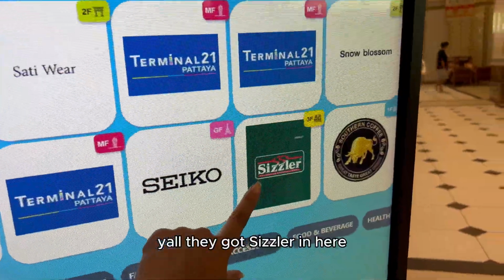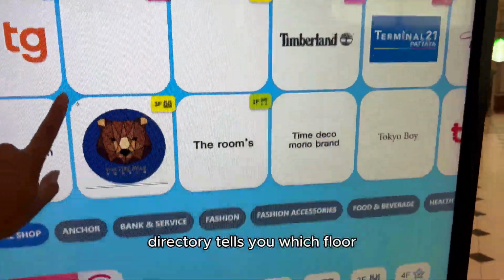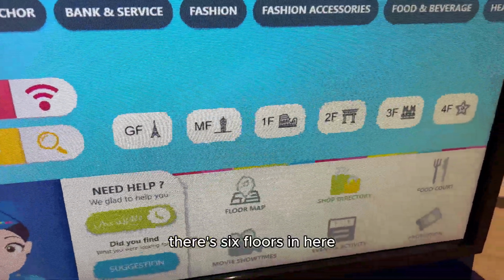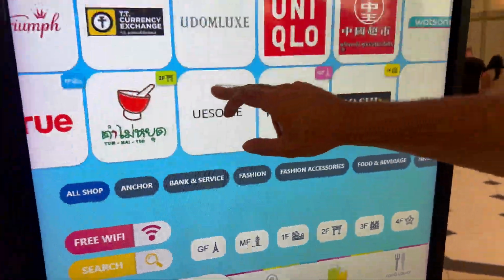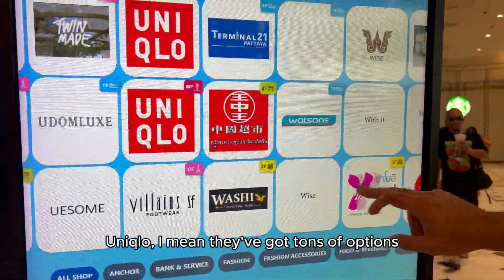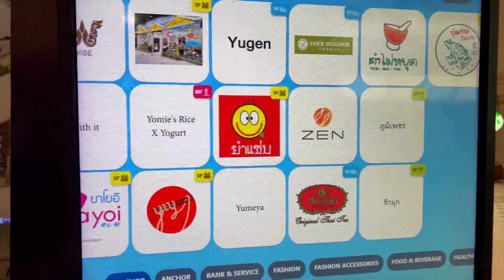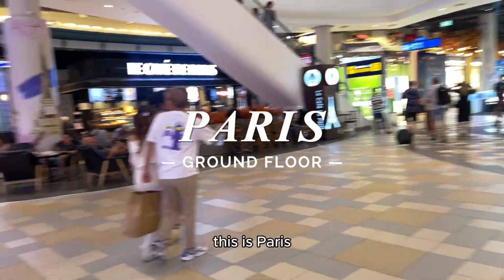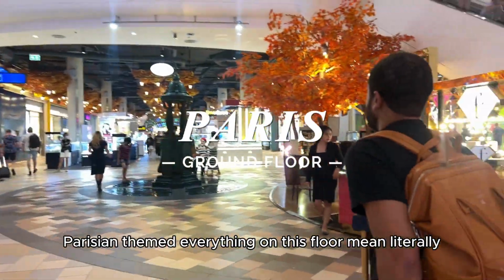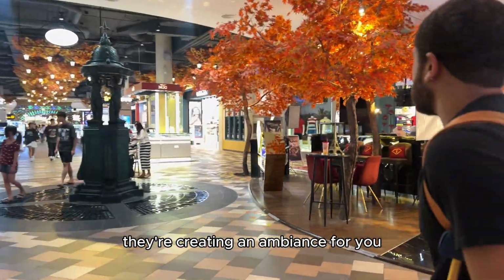Y'all, they got a sizzler in here. I mean, when's the last time you seen that? The directory tells you which floor. There's 6 floors in here. Ground floor, main floor, 1, 2, 3, 4. Uniqlo, I mean, they've got tons of options. All right, guys, so we are starting on ground floor. This is Paris. Parisian themed everything on this floor. I mean, literally, they're creating an ambiance for you.